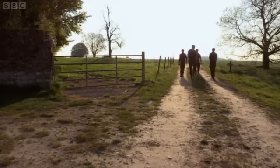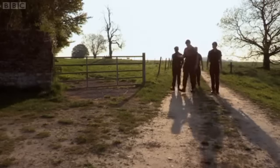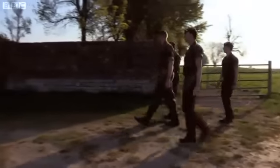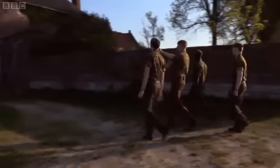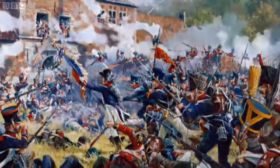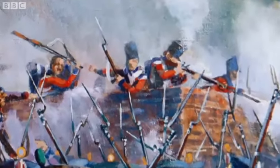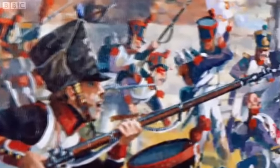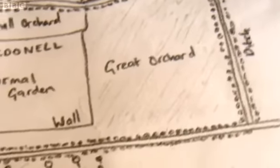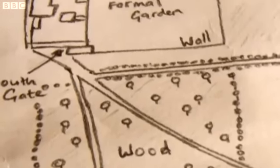Today, some of the Coldstreamers have come to the scene of the battle. So this would be, I suppose, the first view that the French would have had of the chateau. Wellington committed 3,500 troops to hold Hougoumont. Over the course of the day, they would be attacked by 14,000 Frenchmen. Much of the fighting took place in the orchard to the east and in the woods to the south. In the courtyard, the Coldstream Guards were the last line of defense.